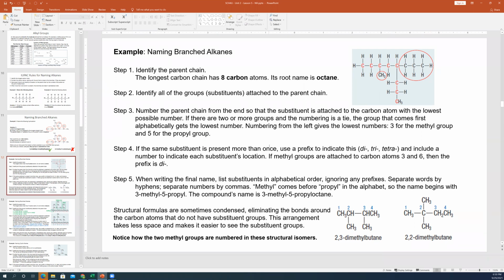So we number the parent chain from the end so that the substituents or the alkyl groups that are attached to the carbon atom have the lowest possible numbers. And if there's 2 or more groups and the numbering that we're doing is a tie, it can go either way, the group that comes first alphabetically would be the one to get the lowest number. So if we start numbering from the left, the numbering from the left gives the lowest number, 3 for the methyl group and 5 for the propyl group. So this is a propyl group.